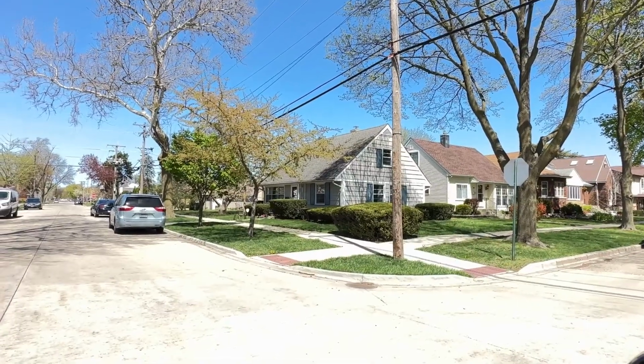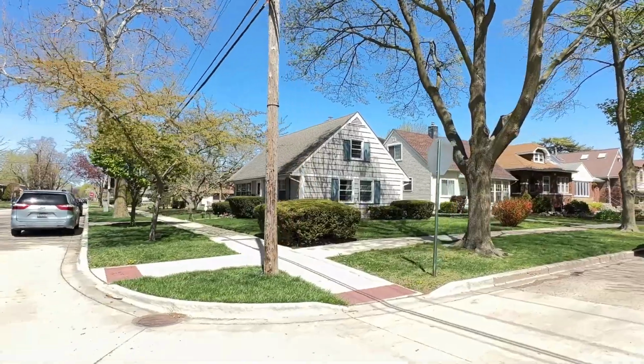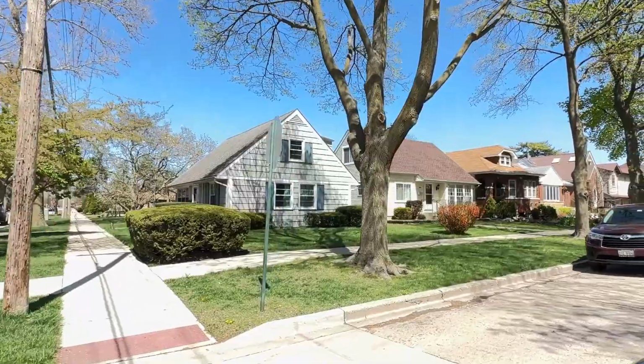One of the things that immediately strikes you about Morton Grove is the incredible diversity of its residential areas, from charming single family homes to well kept townhouses and condominiums. There's something here for everyone. So, we're going to take a look at a block in Morton Grove. I'd say it's pretty typical.